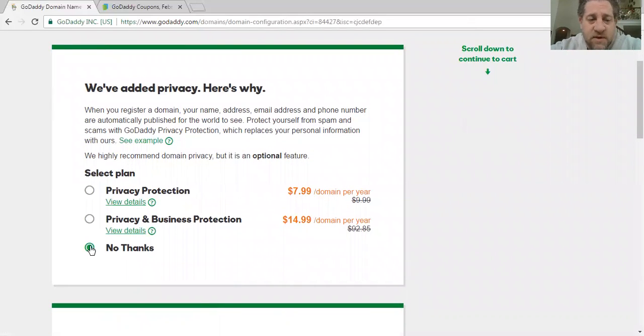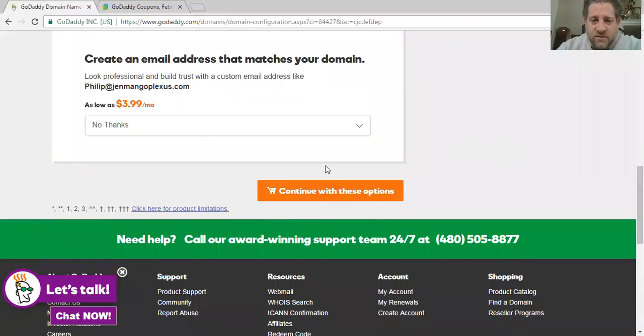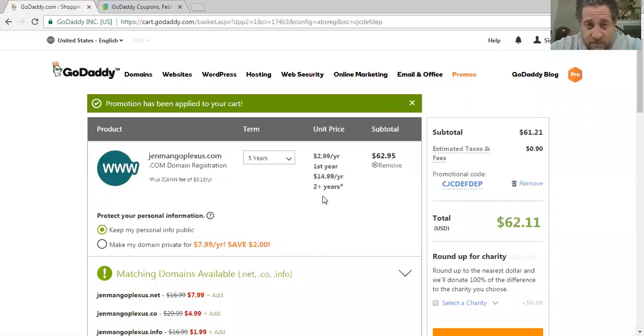You don't need to protect its privacy. Again, it tells you here to scroll down to the cart. So we're going to get there as quickly as possible and continue with these options. And hopefully the dog's barking doesn't bother you.